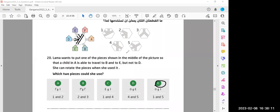E. Okay, great job. We can put E here like this. It will be 1 and 5. So we can put 1 and 5. It will go from A, change maybe the other side. Okay, like this one. You can put it here, this one, and you can put five as well to go to E and B, not D. Okay, Salma, you did a great job.